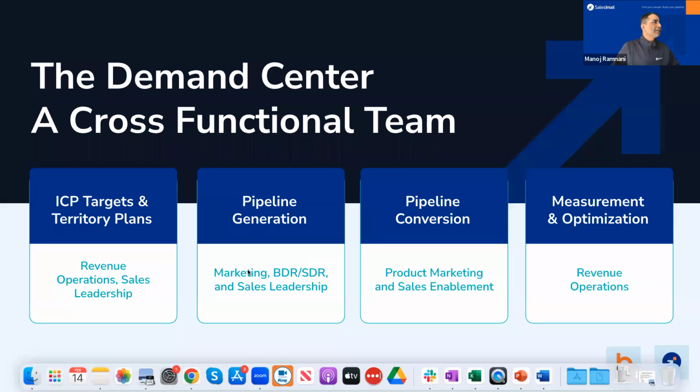The last is the demand center. This is the cross-functional. We saw from the survey that companies meet less than a quarter, like sometimes once a quarter or less. We believe that building this demand center, which is cross-functional, that takes you from ICP target and territory planning to pipeline generation to progression, right? So generation of pipeline and progression of the pipeline, and then measurement of what worked, what didn't work, and bringing the full loop back in your planning is going to help not only your sales and marketing leaders, but across the board, your executive leaders, sales, marketing, revenue operations, and the product teams are going to stay aligned.